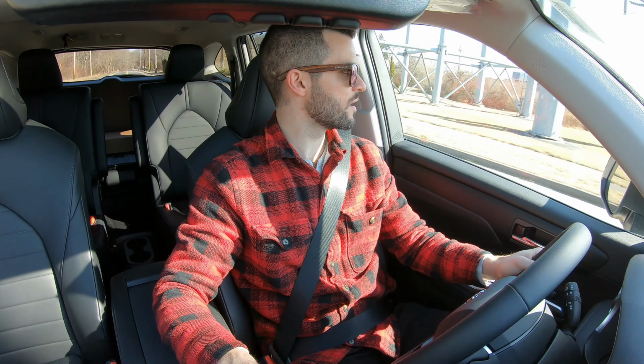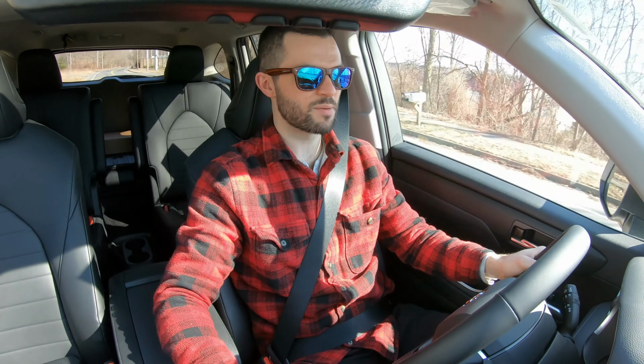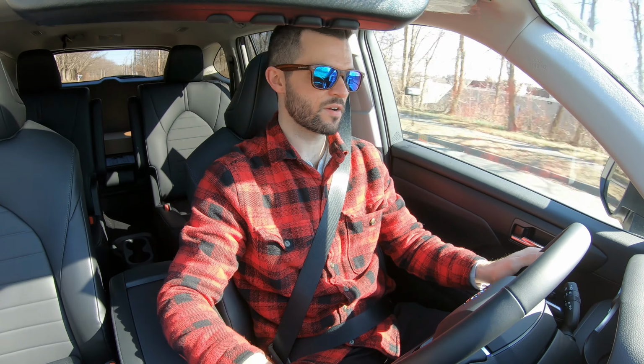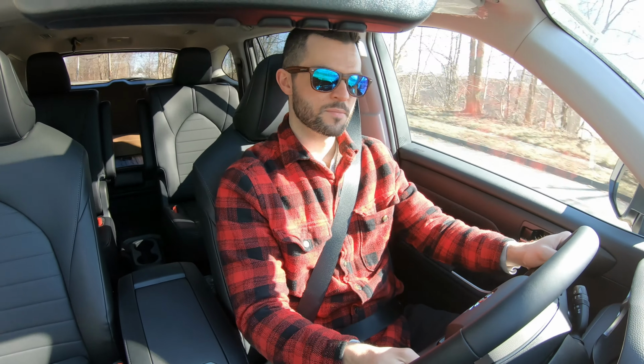The brakes are very good, and they're not super touchy, which I like. Having really touchy brakes just drives me nuts. These are just very linear brakes. Doesn't require too much effort.